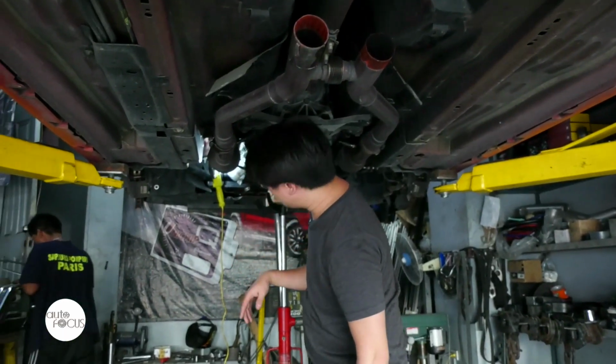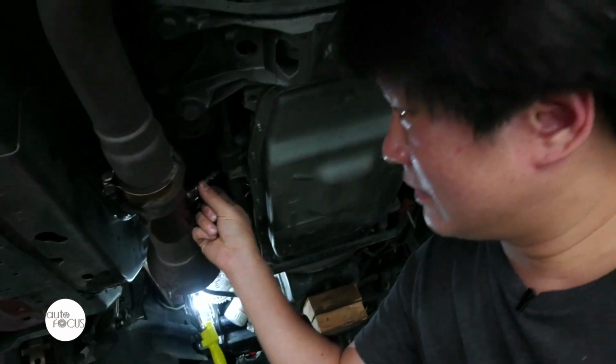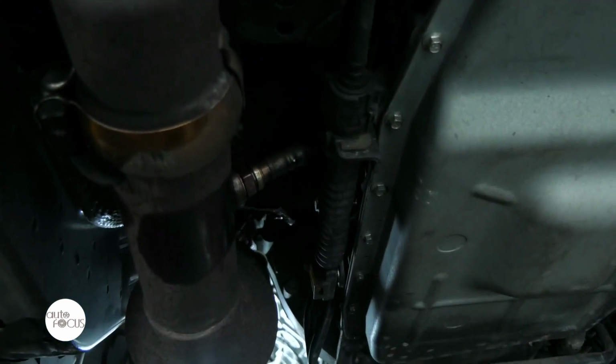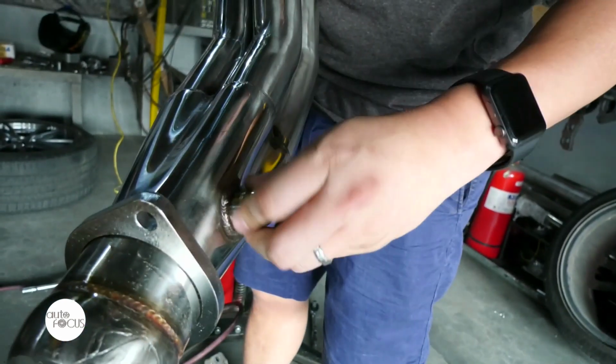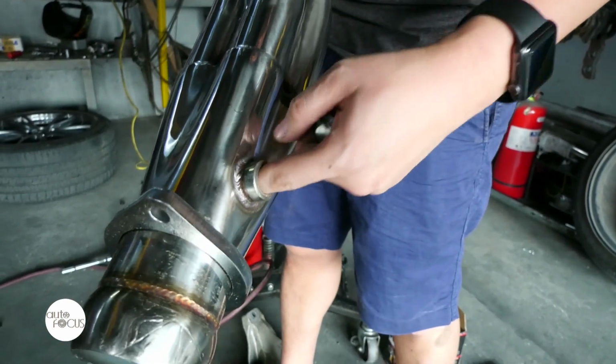Of utmost importance also is this one, the stock oxygen sensor. This one has to go back to the header, and there is a provision for that over here. So that sensor has to go back here. It will bolt on to this one. If it doesn't go back, hello, check engine light.